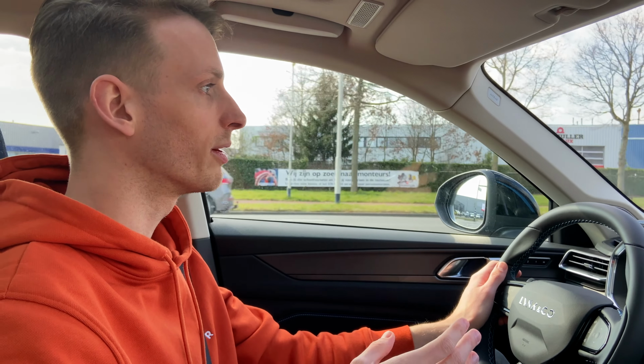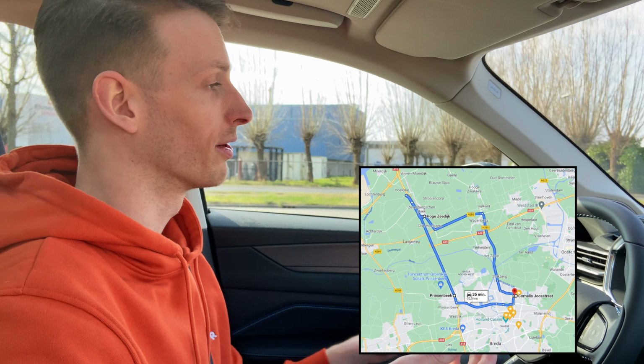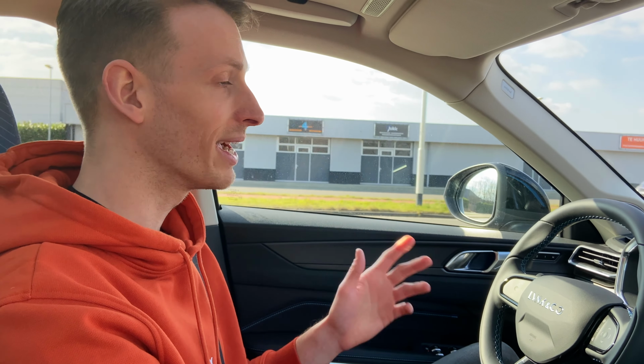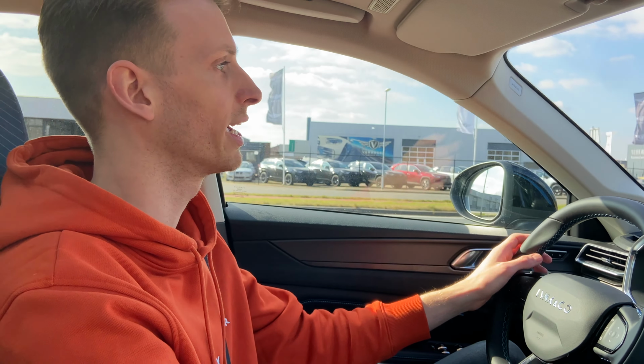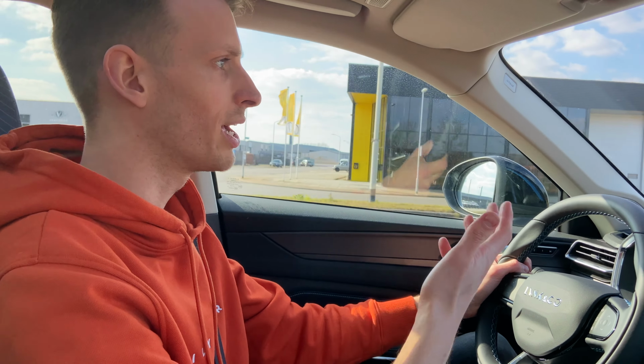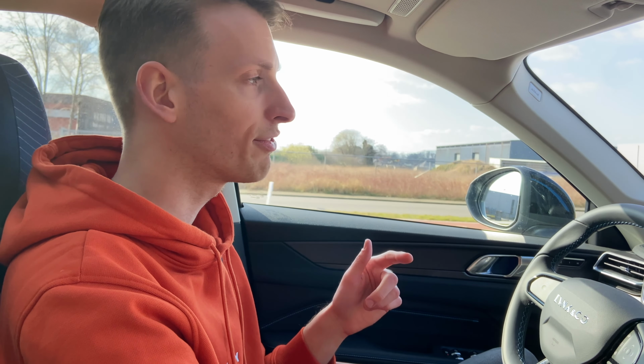We are testing the car once again on my standardized test track, which we also put the 01 on the previous time, but also, for example, the Ford Kuga PHEV, which was also very impressive. The link to that video is now on the screen. One lap is 32 kilometers and consists of local roads, national roads, and highway to sample a bit of daily driving or your daily commute to work. So that being said, we left with 79 electric kilometers.